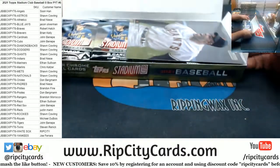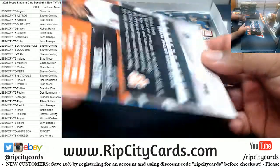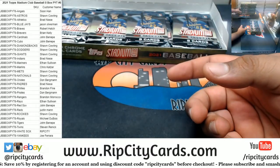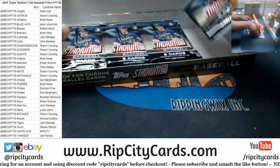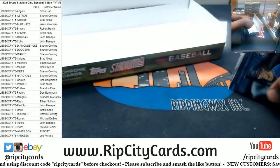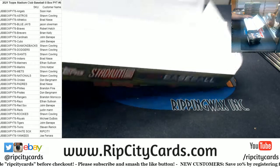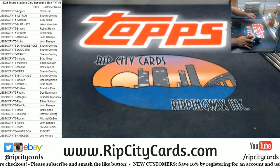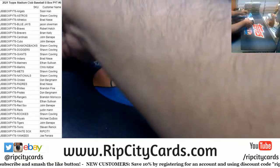Alright. Got a topper for Willie Mays. Oh, there's been a lot of nice stuff. I hit a Fernando Tatis autograph to 5. Hit some really nice stuff out of here.